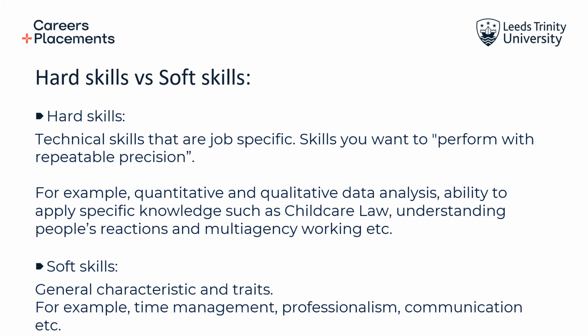Hard skills versus soft skills. So your hard skills, these are classed as technical skills that are job specific, skills that you perform with repeatable precision. Examples of these could be anything from quantitative and qualitative data analysis, ability to apply specific knowledge such as childcare law, understanding people's reactions and multi-agency working, etc. Just a few examples of the types of hard skills you might be picking up.